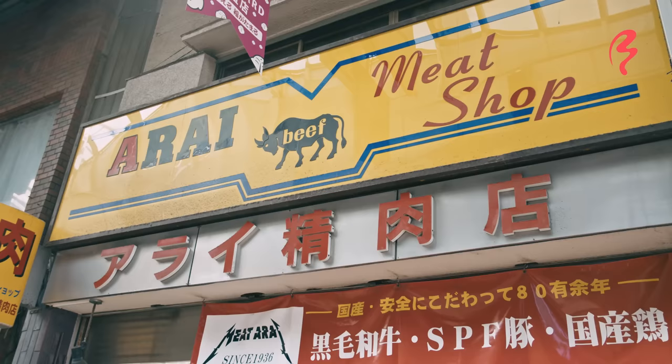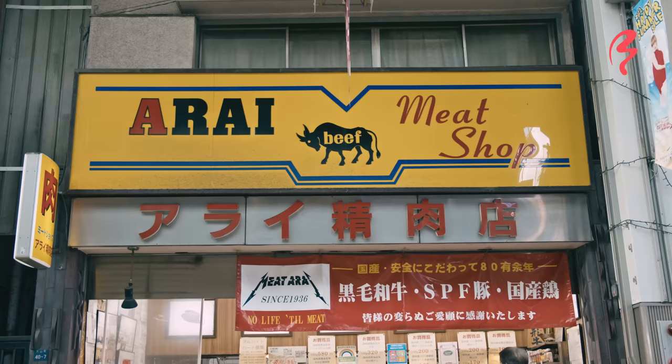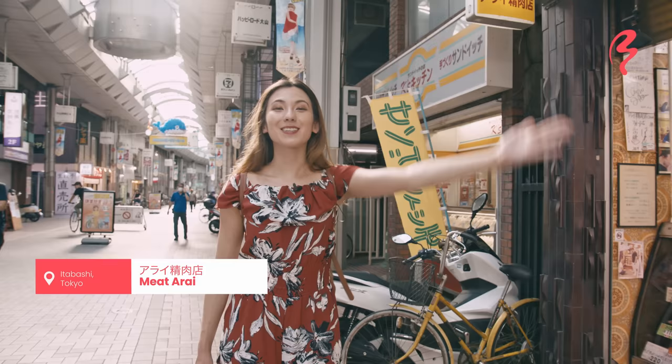Alright, so I'm at my next place. This is a meat shop that I've heard is really famous here. It's been around for a long time. It's called Arai Meat Shop. So let's go inside and see what they've got.